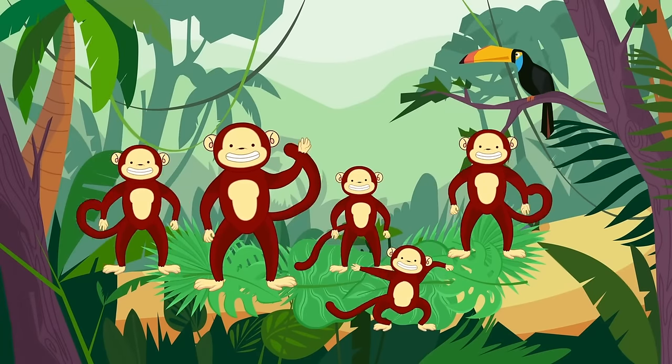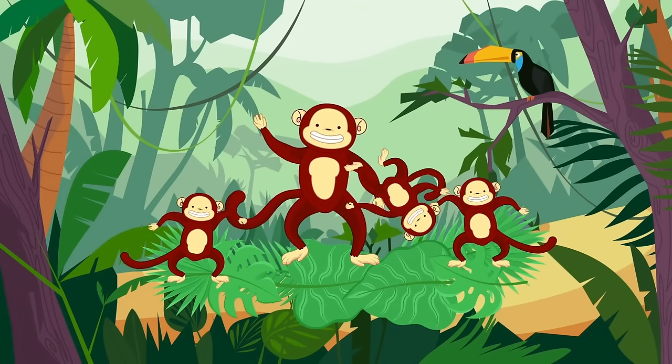Five little monkeys jumping on the bed. One fell off and bumped his head. Mummy called the doctor and the doctor said, no more monkeys jumping on the bed. Four little monkeys jumping on the bed. One fell off and bumped his head. Mummy called the doctor and the doctor said, no more monkeys jumping on the bed.